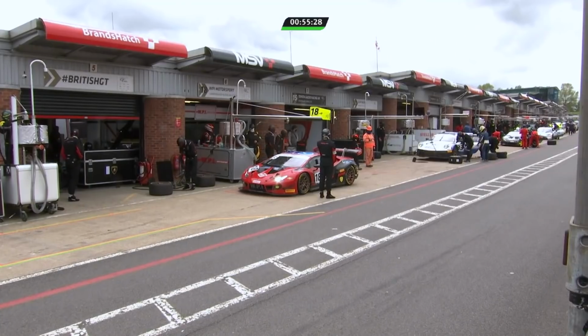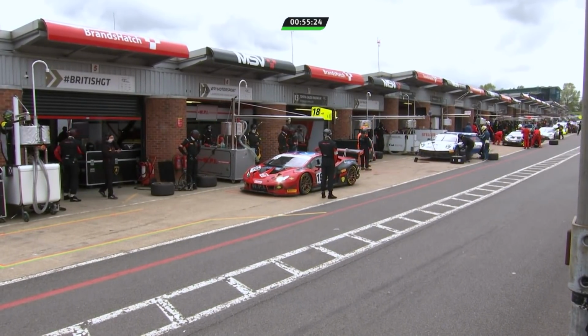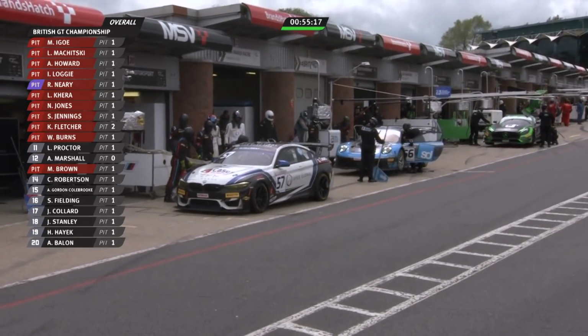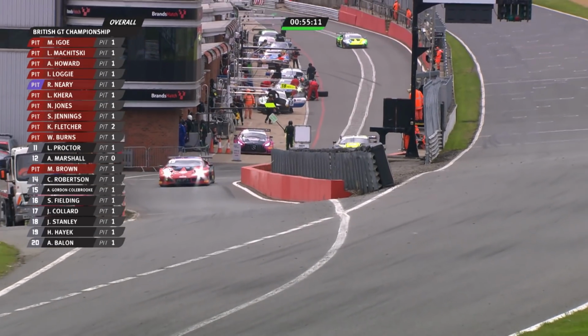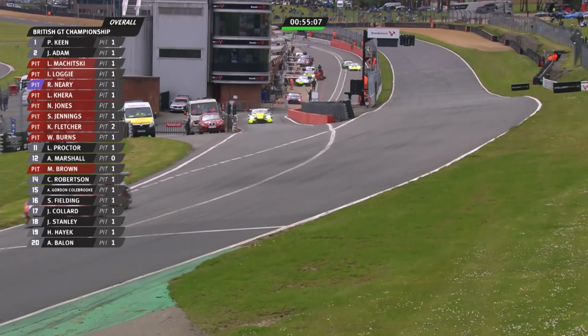Johnny Adam is ready to go, Martin Plowman is ready to go. In 18, Phil Keane is about to live up to his name and be eager to get out there. And their 57 BMW has come in then, so Will Burns to give way to Gus Burton. That was the GT4 leading BMW, having that battle early on as the leader goes out then. So now Phil Keane takes on Johnny Adam, takes on Dennis Lind, takes on Sam Neary.